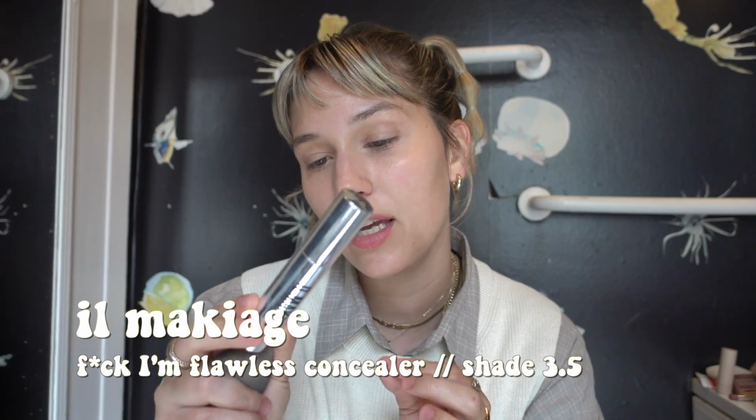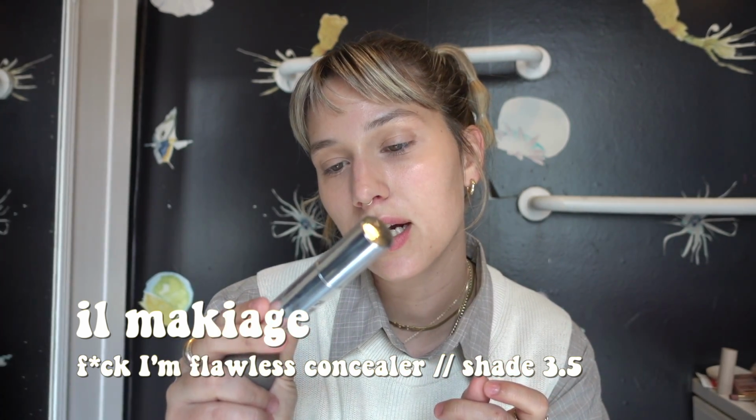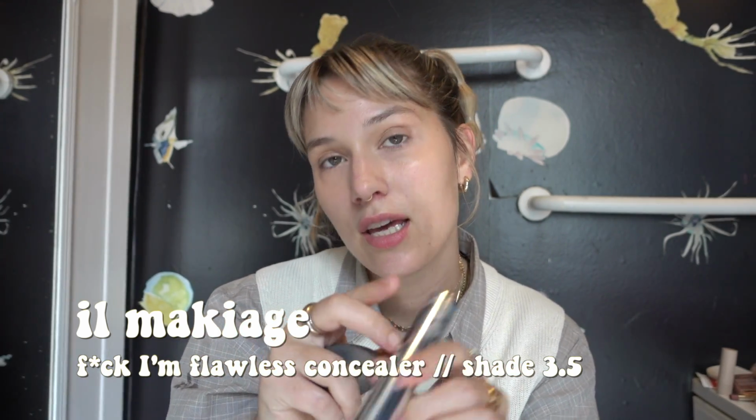Perfect. So then I will conceal. I use the Makiage Fuck 'Em Flawless Concealer in shade 3.5. I used to use the NARS concealer, but as much as I loved it, I found out that they're not cruelty free, so that is the rule of thumb for me. If it's not clean beauty, it has to be cruelty free. All my makeup has to be cruelty free because I'm just like, what year is it where you're still testing on animals? Like you're weird.